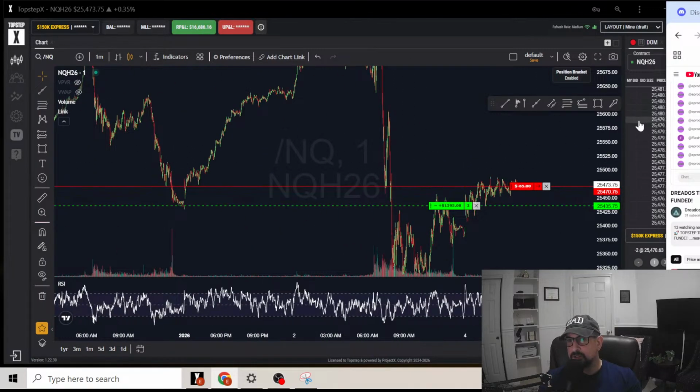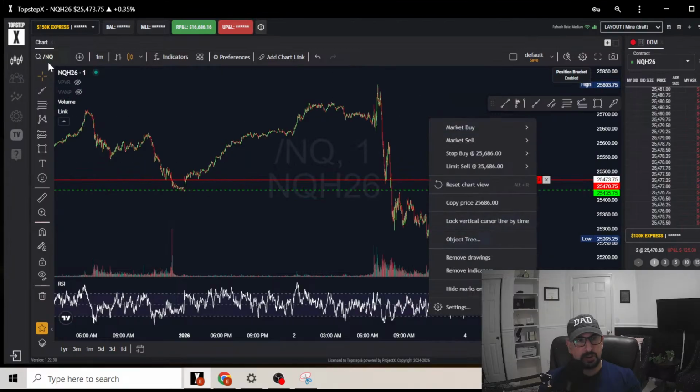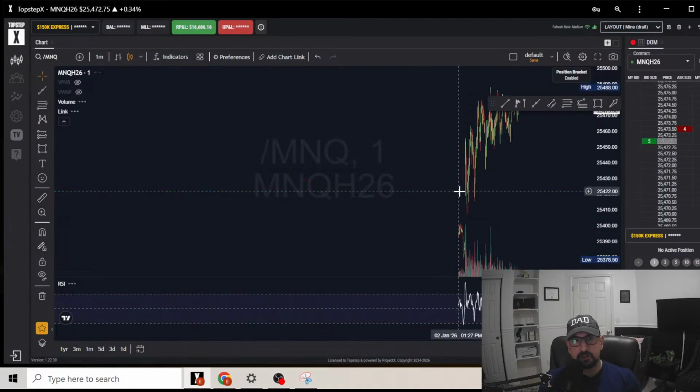What is the trade in short? So let's look at Fibonacci. I'm going to go to MNQ so I don't have to keep staring at this trade.